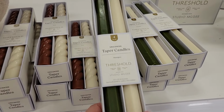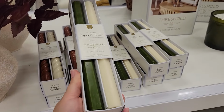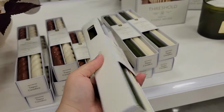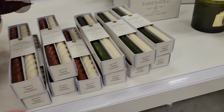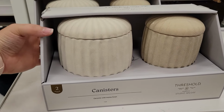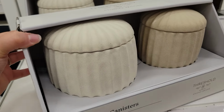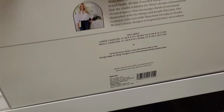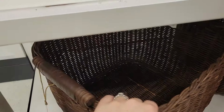That plant matched the wreath and it looks the same, pretty plastic. I've already shown you the orange and cream candle, and then I found the green one. That is a really nice green color, and it goes really nicely with some of her old decor from a previous fall line. These are the canisters, and this would look really nice in your kitchen with coffee pods or tea bags or both. I did say that when I was shopping online.